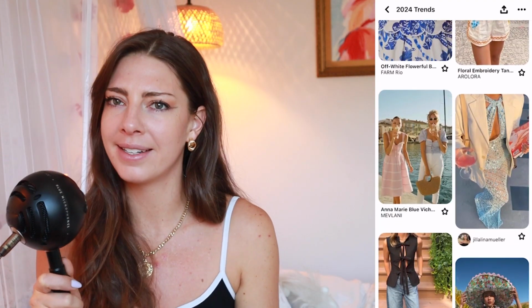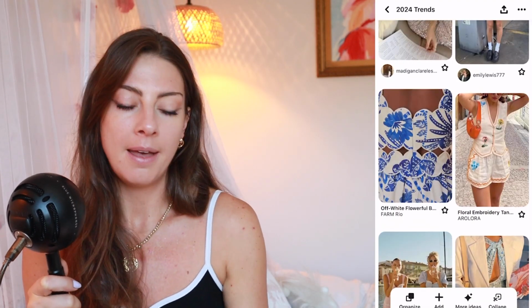This is a trend. I don't know how I didn't include this in my original list, but I've been seeing so many scalloped hems or necklines or just details added to clothes, and I love this trend. I've been noticing that so much and I'm here for it. I love it. Okay, next little bonus trend that I have been seeing everywhere is gingham. Gingham is just a classic print. It's never not going to be in style, but it's definitely mainstream right now. I have been seeing so much of it.